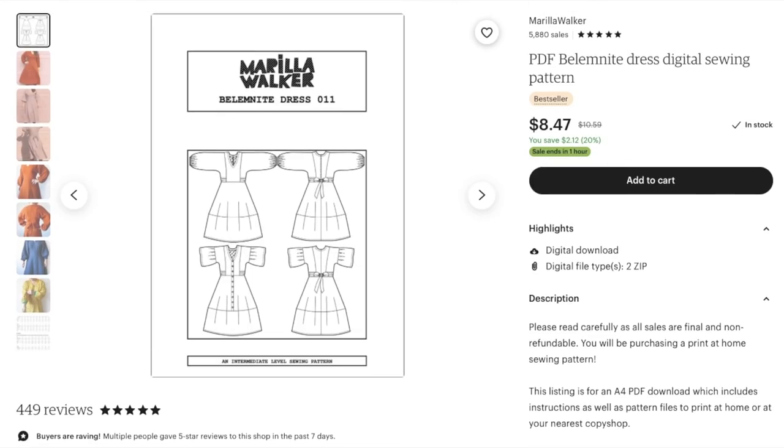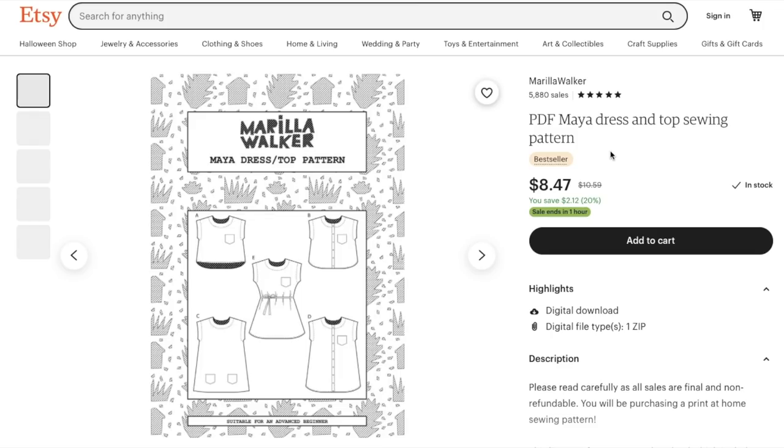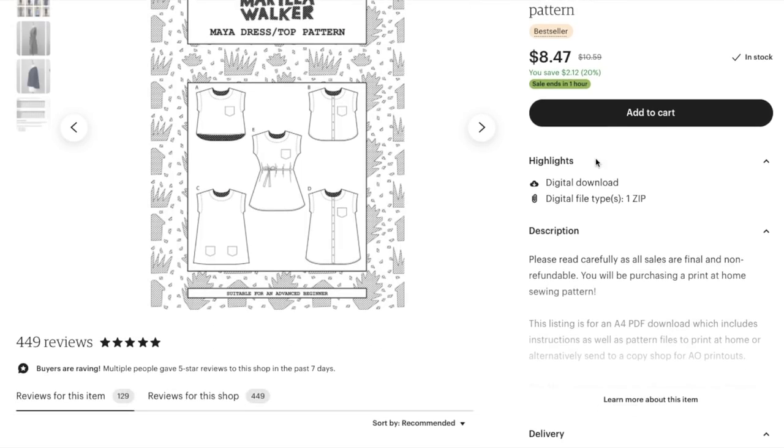Okay, great. Belem Knight. She lives in the UK in Reading. Is this like a place or a street or something? If you guys can help me pronounce it, that would be awesome. All right, this is the Maya dress and top sewing pattern.